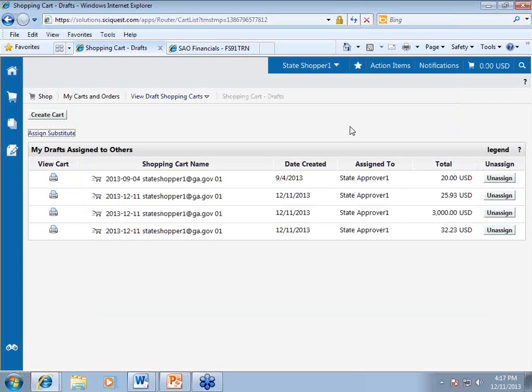So that's how you enter a cart for a statewide contract item. The next exercise I'm going to go through is how to create a cart for a non-statewide contract or a non-catalog item. And before I do that, I'm just going to check for questions.